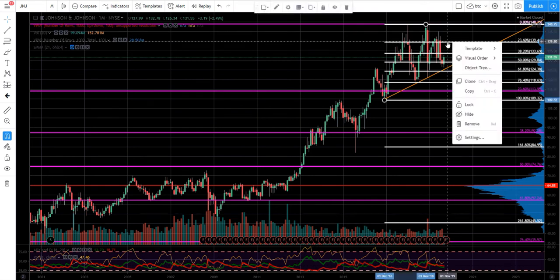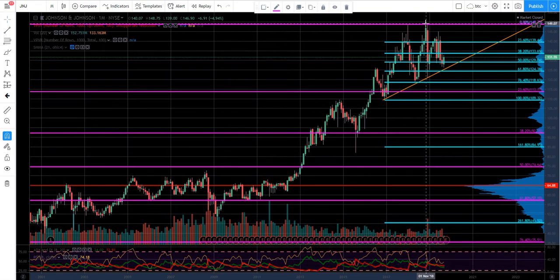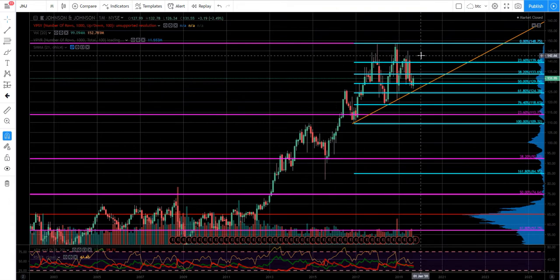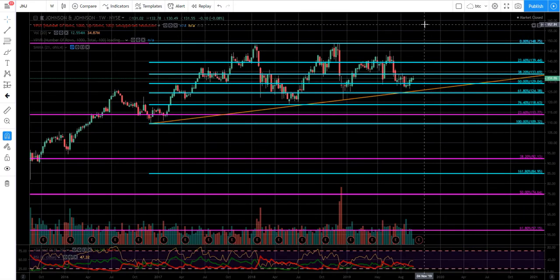Again, everybody does different things with retracement levels. I've seen a lot of people do some awesome things with them that I would have never thought of, and they do well with it. So again, just one of those things. Different strokes for different folks, I guess, is the saying. So that's what I'll use in this general regard. Anyway, back to a different chart of Johnson & Johnson here.